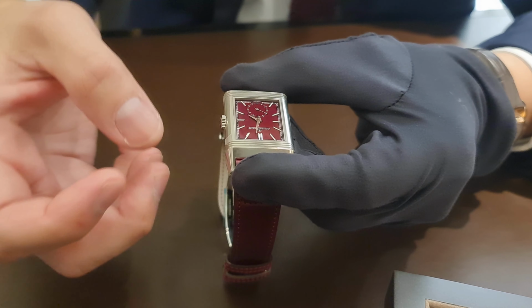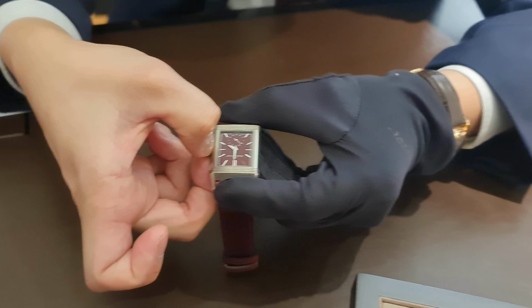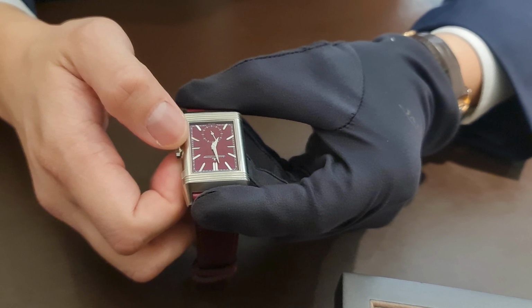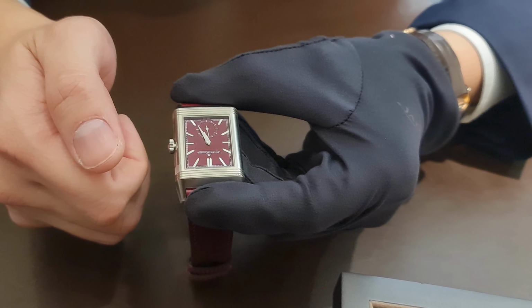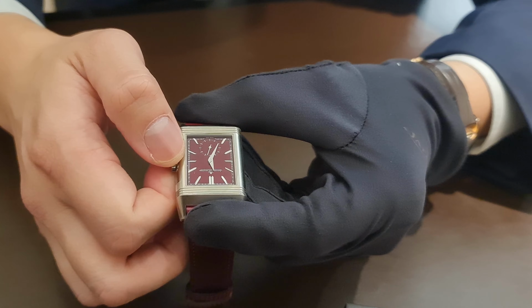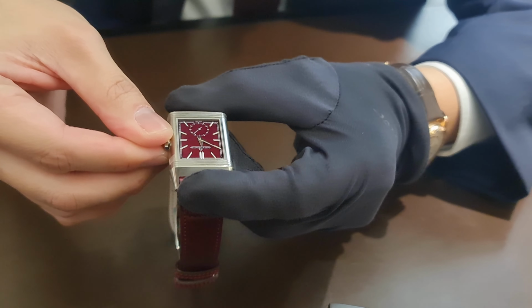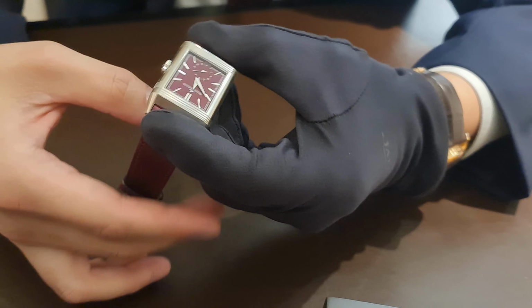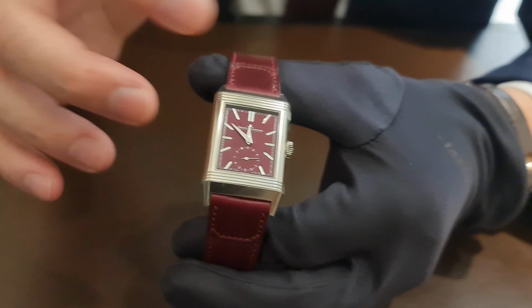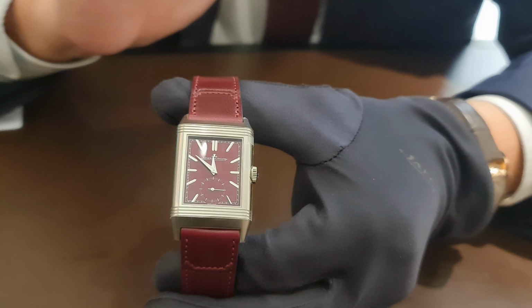So how to adjust the time? Just pull and turn. This one you can turn forward, you can turn backward. It doesn't affect. So just turn to the time right now. 11:51. Okay. Done.